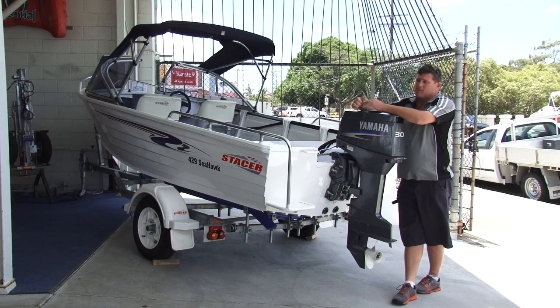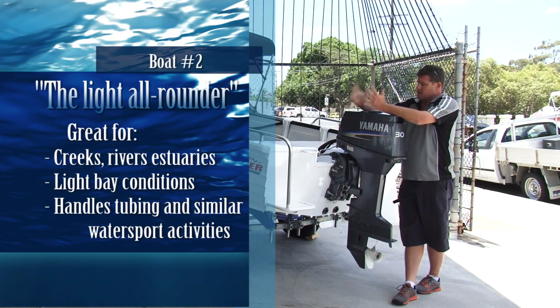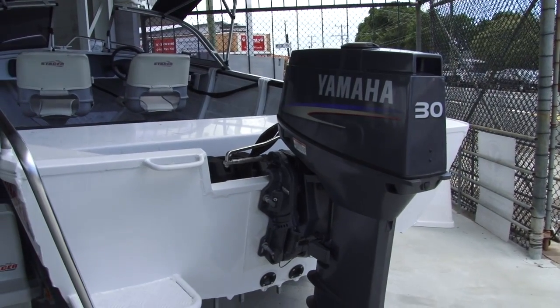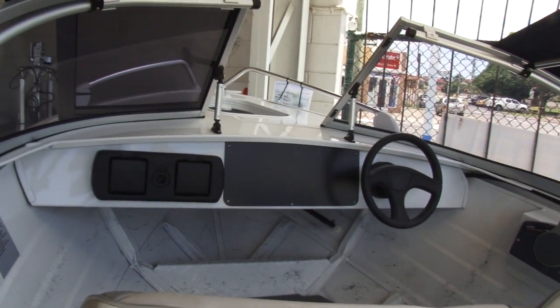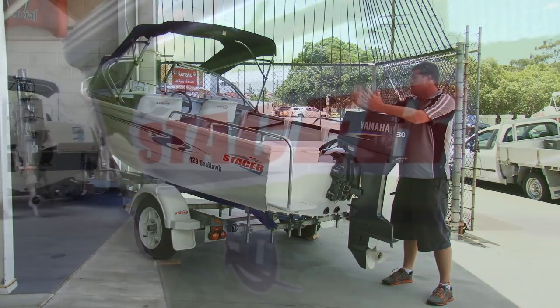Once again, this little entry-level boat is a great all-round little boat, still light enough to tow with a small vehicle, and still going to handle all the creeks, rivers, estuaries, and light bay work in general conditions. Enough power to tow the tubes and get the kids out in water sports, just with a lot more creature comfort than the last boat. We've gone to pedestal seats at the front, with the steering wheel and windscreen for a bit more protection from the elements, and still have a rear step and rail for easier boarding.